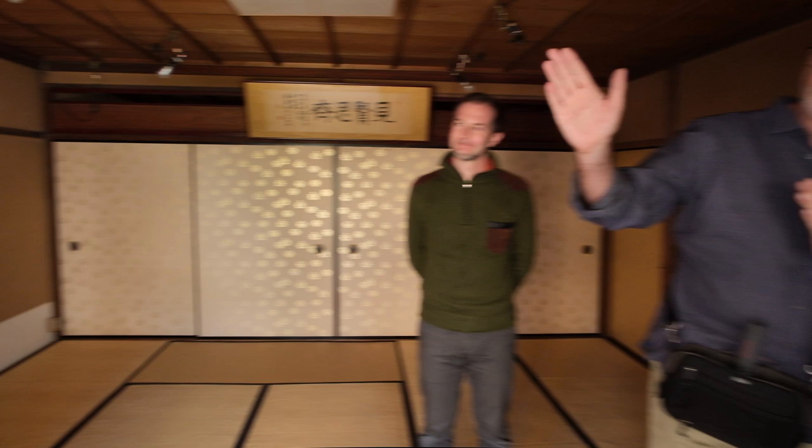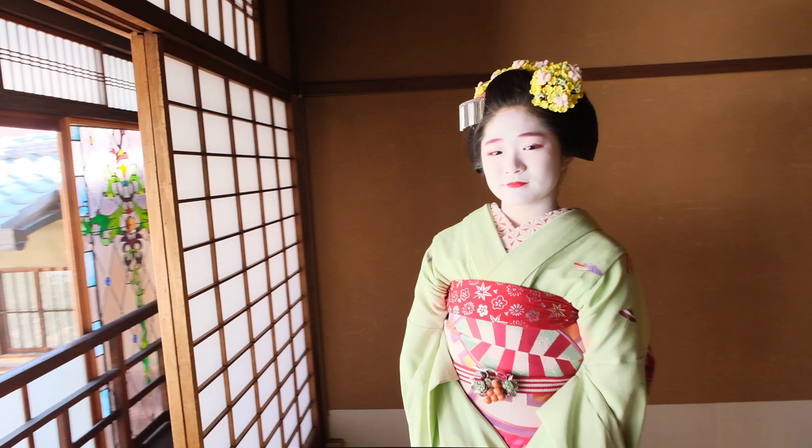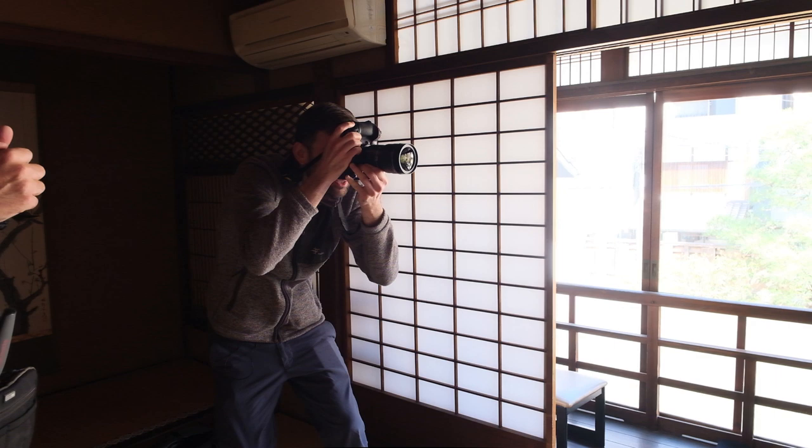So from the angle where we're standing now, we can either have a very plain background or have the shoji screens. So start shooting. Okay, and you said to meter on the kimono, yes? Yes, and see what that looks like.